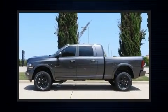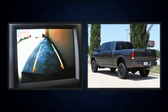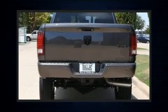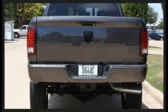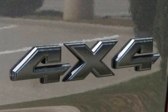Sensibility and practicality define the 2018 Ram 2500. This four-door, five-passenger truck stands out among competitors in its class. Under the hood, you'll find a six-cylinder engine with more than 300 horsepower. And for added security, dynamic stability control supplements the drivetrain.